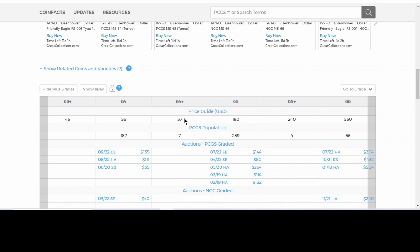And a 64 plus is about $57. 64 is about $55. That's the price guide. Whether you're going to get that or not is a whole nother matter. But you're getting close to the break-even point for sending in an FEV with grading costs and shipping, et cetera, et cetera. So you really like to have a 64 or higher if you're going to send it in. Something that's going to grade here, and you'll recoup your grading fees and so forth.